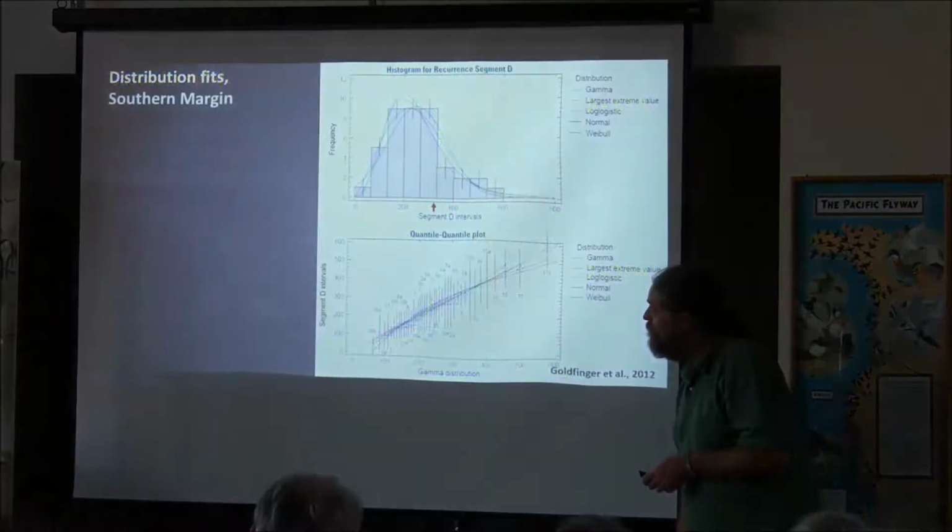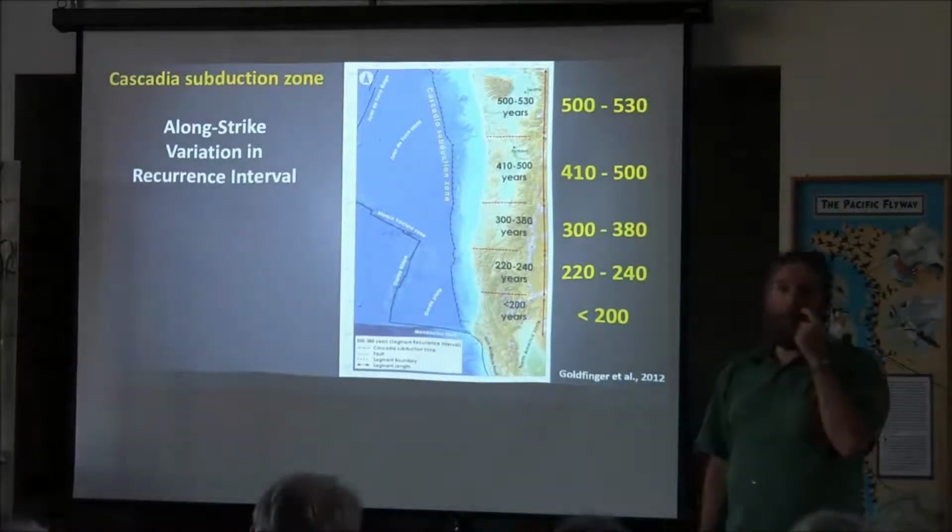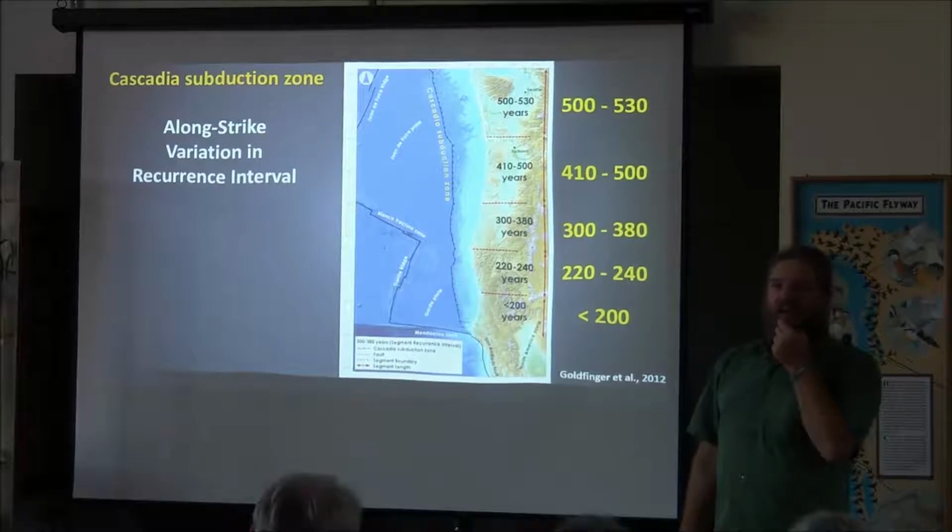Is the number smaller there at the bottom because it's a triple junction and you have more activity?